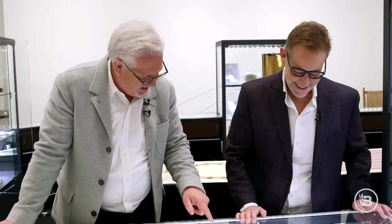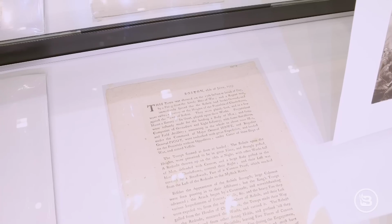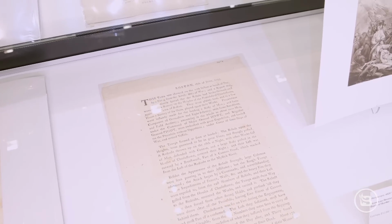Quickly, let's go through a little U.S. history. This is an English report of Bunker Hill and has a little propaganda in it. But think about it. This is how information was transmitted. This is a broadside. This is how they actually would inform people of the goings-on of the day.